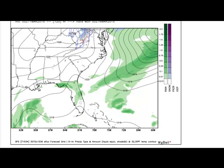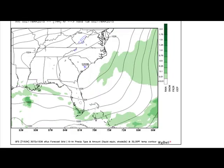But here we go by Sunday. Look at this. This is Sunday afternoon's precipitation, high and dry across the region, looking very, very nice. This is Monday, high pressure overhead. It looks like a sunny day Monday. So we really do dry things out significantly for Sunday, and I think that basically dry setup will then persist through at least the first half of next week.